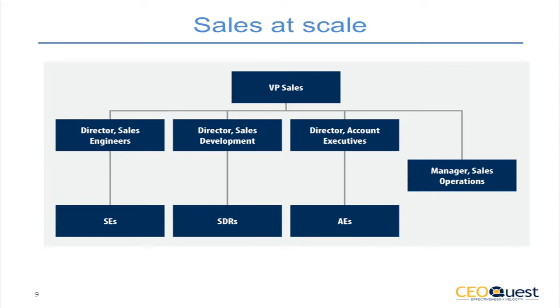On the sales side, similarly, you will have a sales operations person taking care of the sales piece of that equation. And then account executives and sales development representatives, which we've talked about previously, and sales engineers.